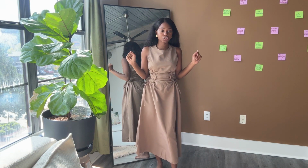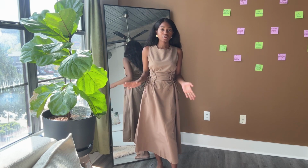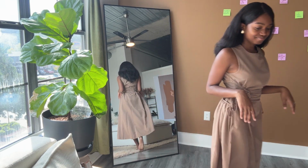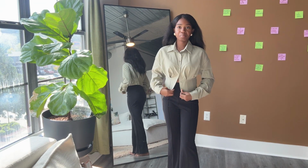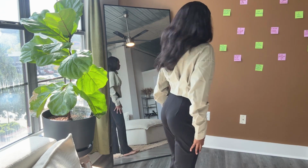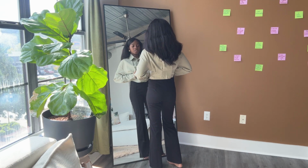So we're done with all our dresses. Now let's go on to the pants with a nice top. So here we have a button up with black pants. Y'all, I love these black pants. I love these black pants.